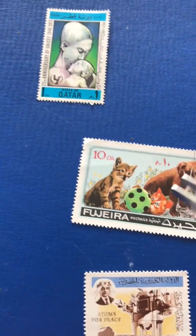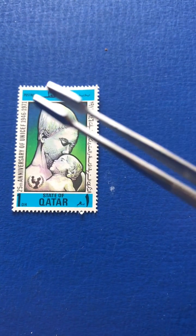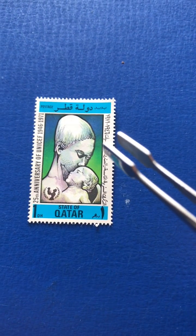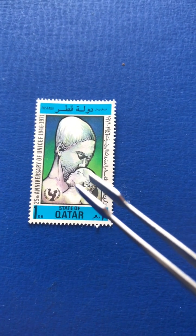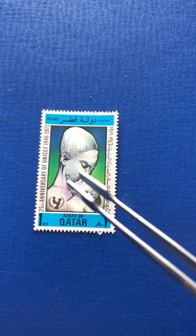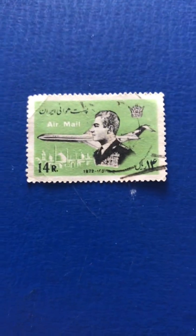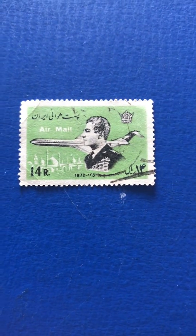So Qatar, we'll move those and concentrate on this. Qatar, nice Arabic language. I mean, that's a nice stamp. What else can I say about Qatar? I don't suppose I'll ever go there. I didn't look up the cost of a stamp, I'm afraid. I'm sure it's pretty cheap.